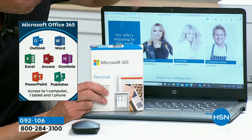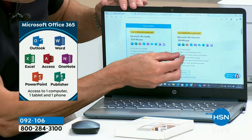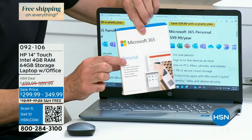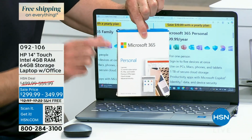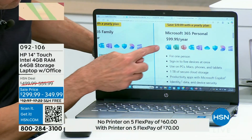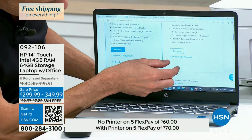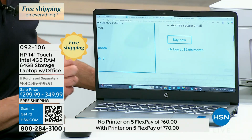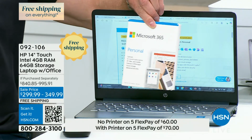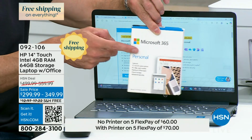But here's a big thing. You guys know what the value on that is? It's gone up. I'm on Microsoft's website right now, Microsoft 365 Personal, which is what you're getting. You will not get this box, because we preloaded it for you already on your computer, so it's there when you get it home. It's $100 a year if you pay for it in advance. If you don't, it's $10 a month, so it's $120. So it's like putting a $100 bill in the box that we're sending along to you.